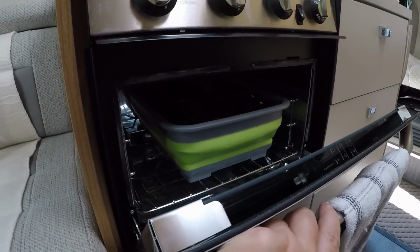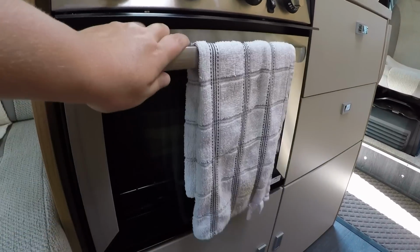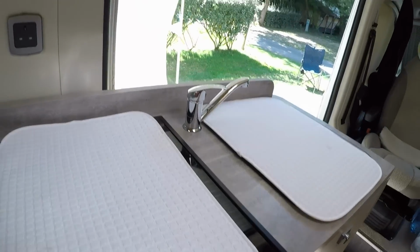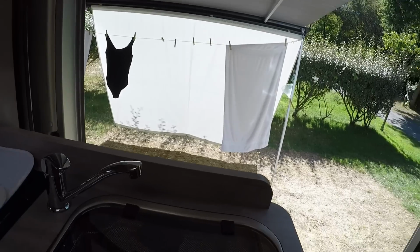Sorry, that's just my washing up bowl in there, keeping it out of the way. It's got a full-sized oven, it's got a glass hob, it's got a 3-burner grill, perfect.